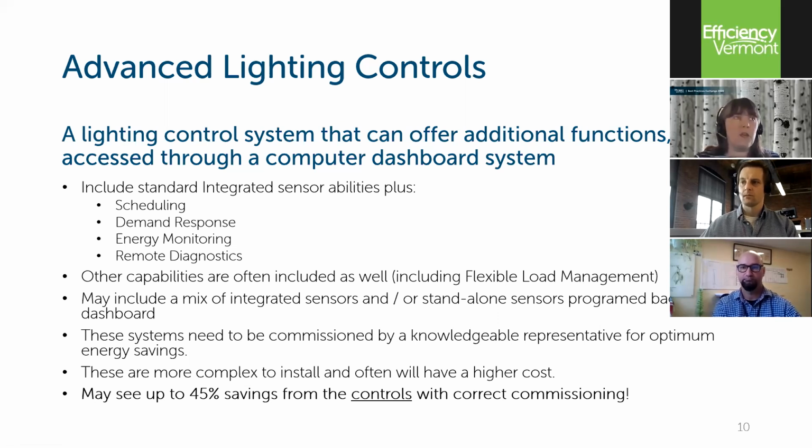These systems should be commissioned by a very knowledgeable representative for your ideal energy savings. And we're going to talk a lot about what you should be looking for and talking with your contractors and your staff about, to make these optimum. They are more complex to install, and they often have a higher cost, but the energy savings and the non-energy benefits that your staff will see and you will see can be a big player in these. And a lot of times you can see up to 45 cents just with the controls with correct commissioning. So you can see a great savings on these.